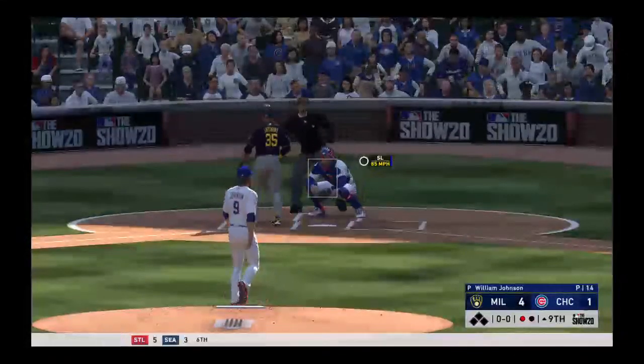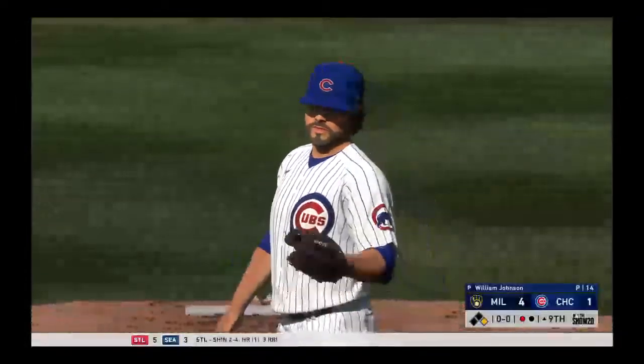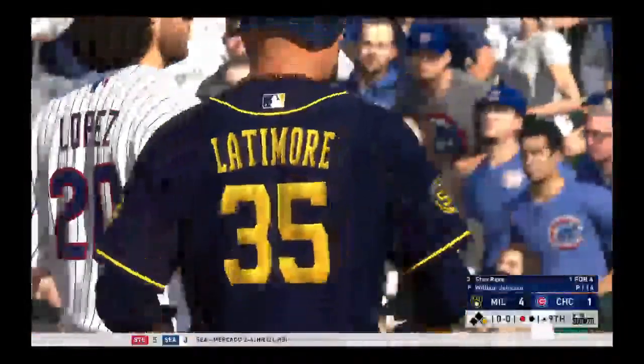There's ball 4. Take your base. He's going to be pretty upset with himself about that 3-2 pitch. All you want to do in that count is make a competitive pitch, but that one wasn't even sniffing the zone, and he let him get away.